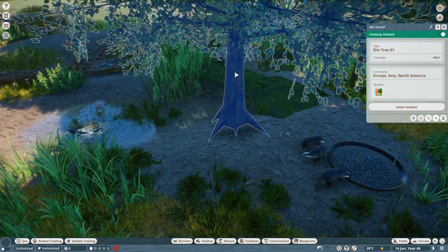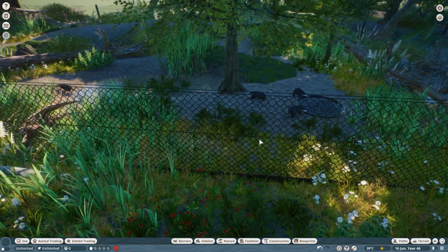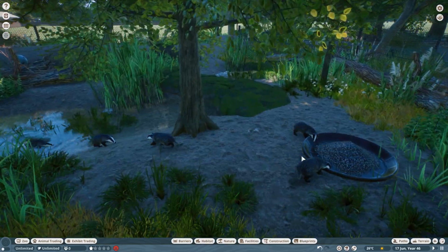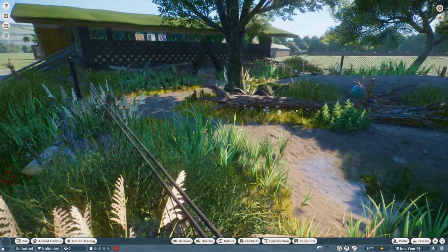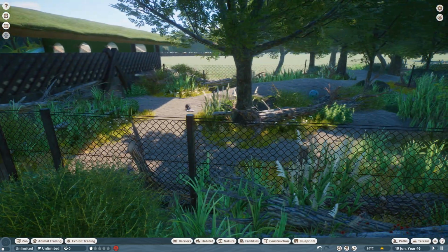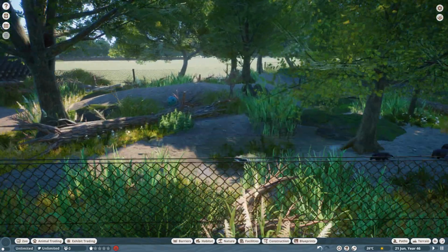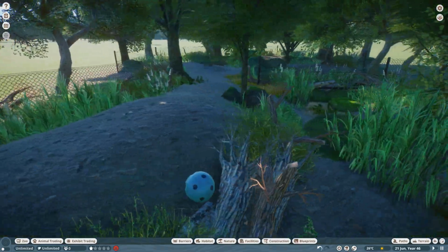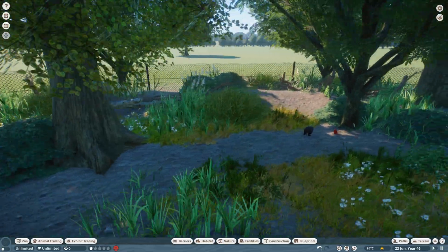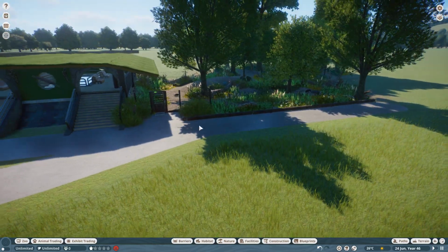Oh, this tree needs to drop down, doesn't it? So there we go. I think we're basically there now with our badger habitat. I'm really happy with how that is looking now. So yeah, let's think. I've done enrichment. I've done foliage. I've done food, water, toys, trees. We've got their little private area up there for them, and the public will come along here.